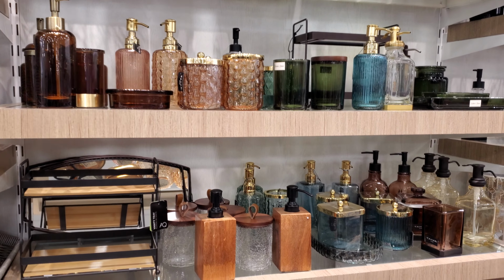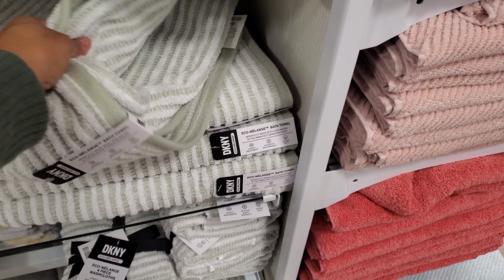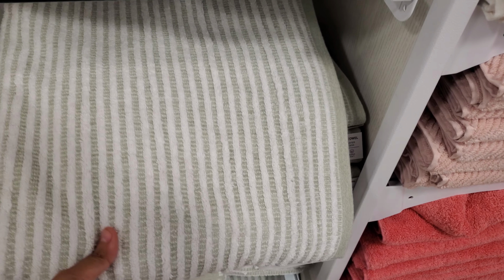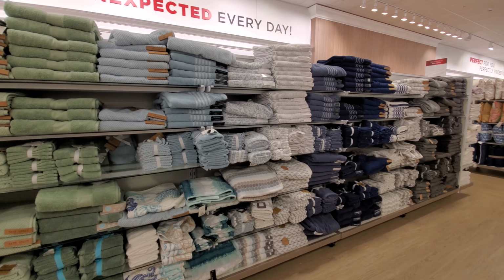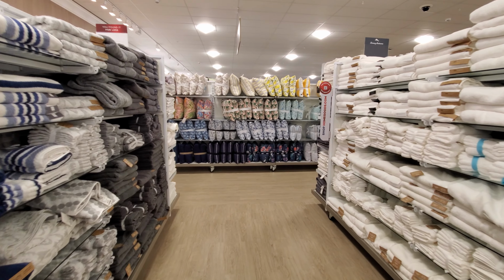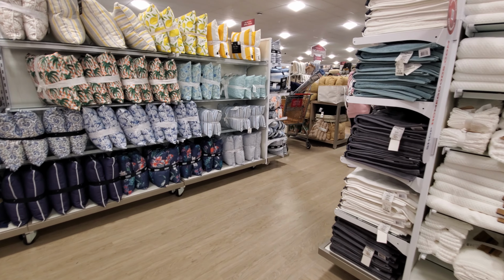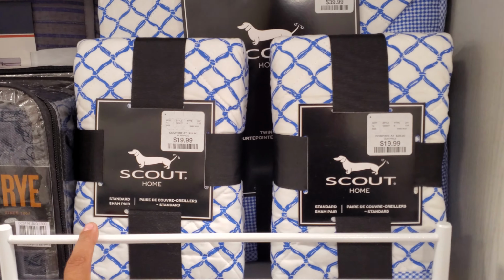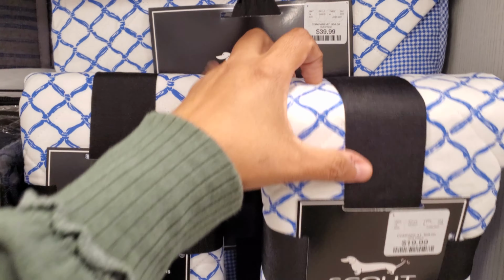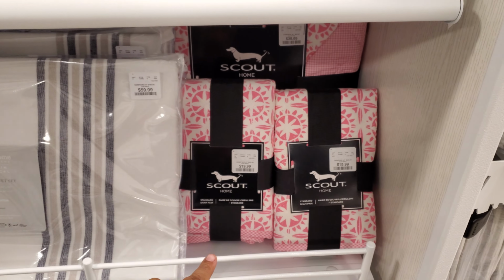Okay, these are nice towels too if you're looking for towels. $15. Here's DKNY. I need some. How much are these here? These are $9. In their bedding, we have Scout Home. These are $20. They also have the quilt in the back for $40. That's the twin. Oh, they have a pink one too.